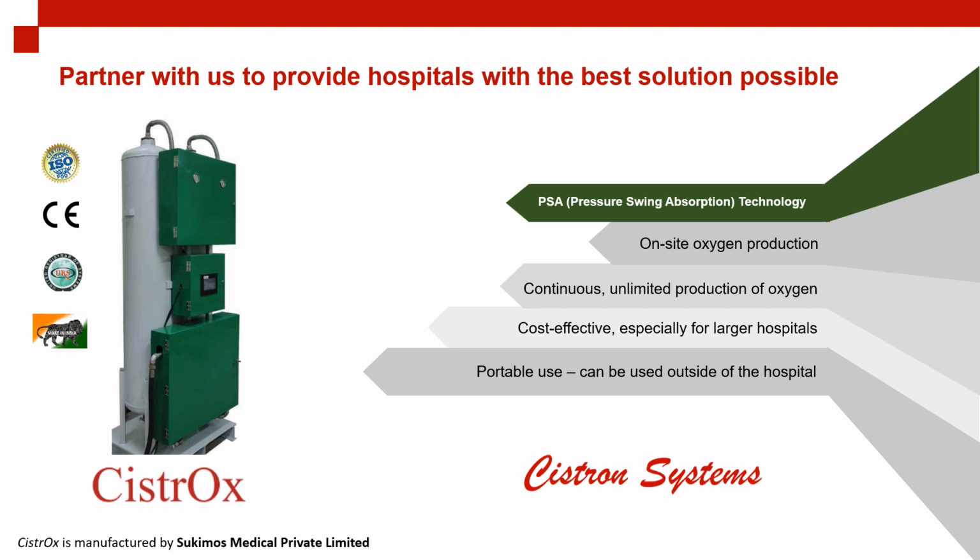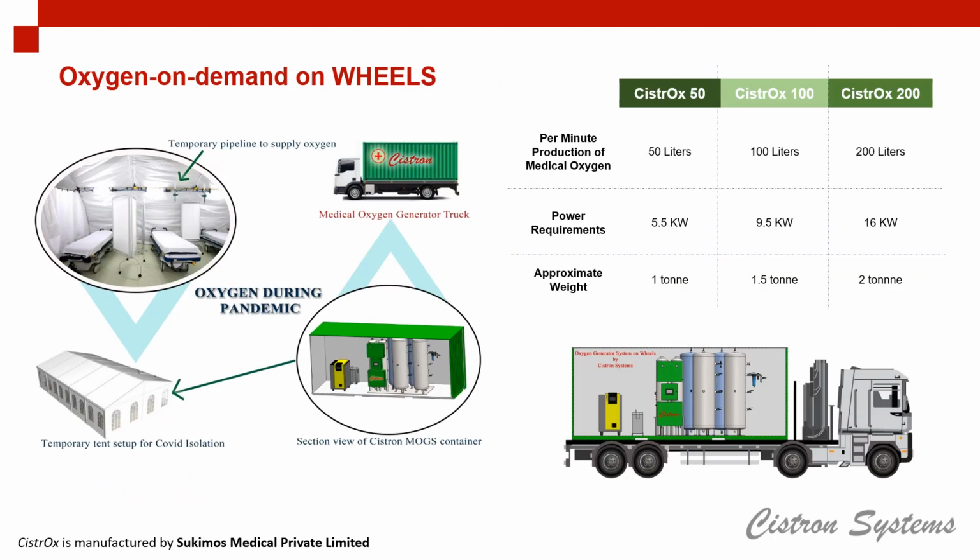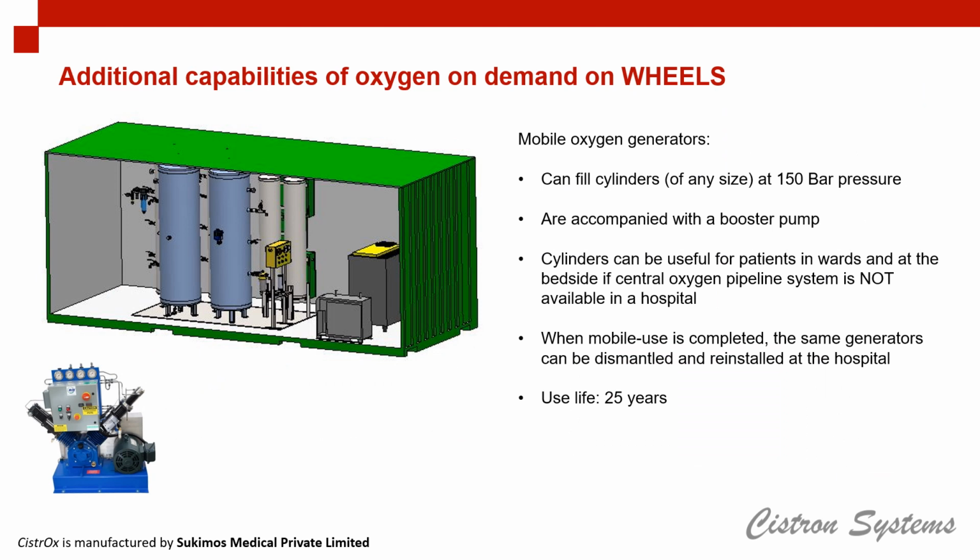The platform can also be installed at the back of a medical van or trailer for portable use outside of the hospital. The Cistron platform is available in 3 different capacities, as shown in the table, for various oxygen needs. If placed in a trailer or medical van, the platform can perform all the same functions as it would at a hospital. Furthermore, when used outside the hospital, the mobile platform can fill other cylinders, is accompanied with a booster pump, and can be beneficial at hospitals or off-sites where a central oxygen pipeline is unavailable.